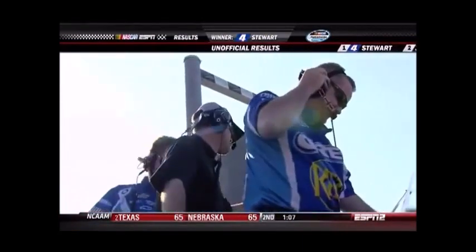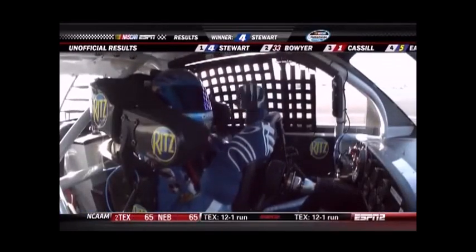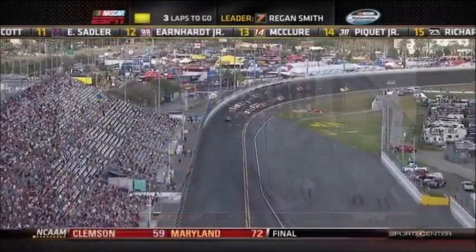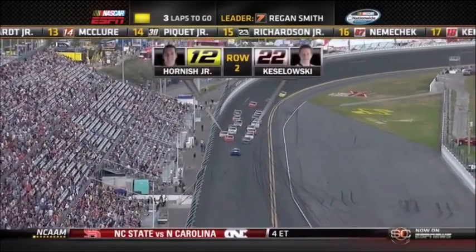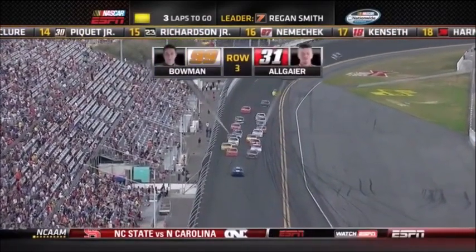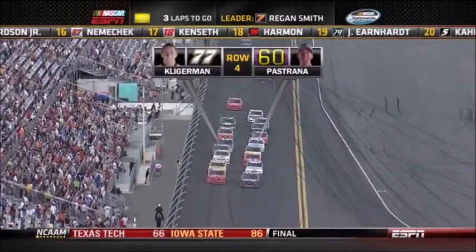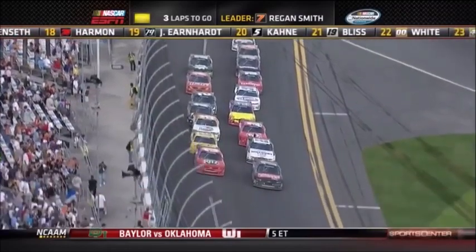It looked like Boyer had it. And NASCAR is saying it is Clint Boyer. Well, Tony Stewart doesn't know that. Now we're holding. Nope, it is okay, official. Now Tony Stewart. Behind them, Allgaier, Bowman, Pastrana. And by the way, Trevor Bayne is back on the racetrack in that six car, many laps down. Will he be the one that gets up there and drafts with Pastrana and changes his outcome around? Two laps to go.